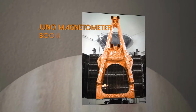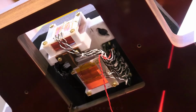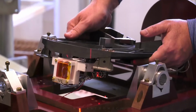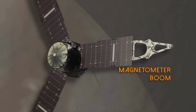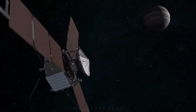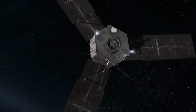And of course, part of that is the result of the star cameras that we're able to fly with our sensors so that we can determine the absolute orientation in space of these sensors. If we did not know the orientation of the sensor, as well as we can determine it with the star cameras, we would lose accuracy in the vector measurement. So we carry 4 star cameras with our 2 magnetometer sensors. These have to be held in the same orientation with respect to each other under very extreme environmental conditions.